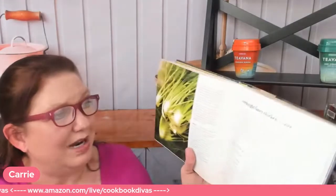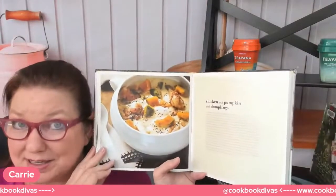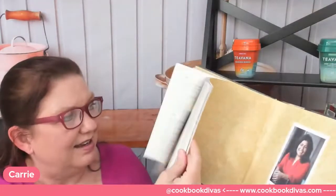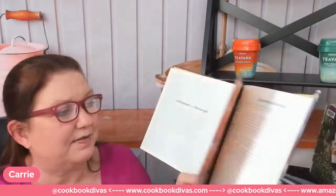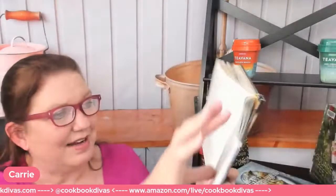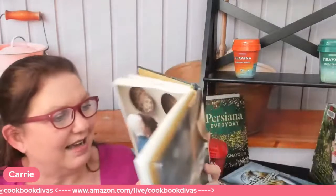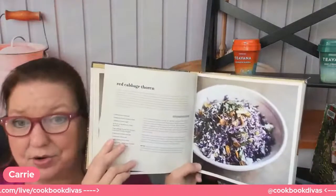Fishwife's pie, weeknight fancy chicken and rice, chicken and pumpkin with dumplings. Wow. I'm going to start skipping ahead. Oh, vivid tomato and cheese pie from the cover of the book. There it is. Those tomatoes look fantastic right now. Roasted garlicky potato salad. Red cabbage thoran.